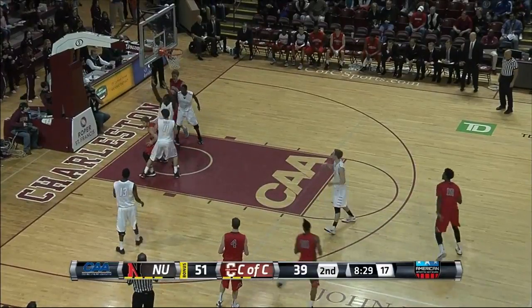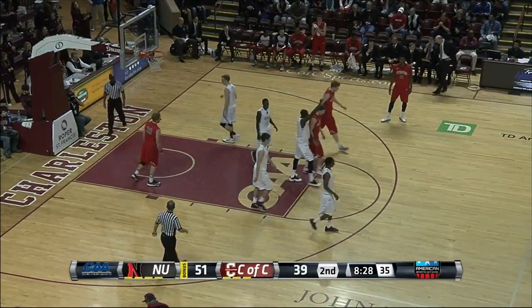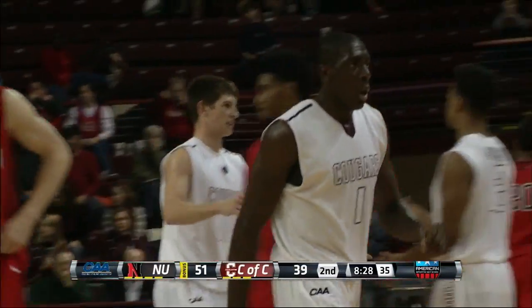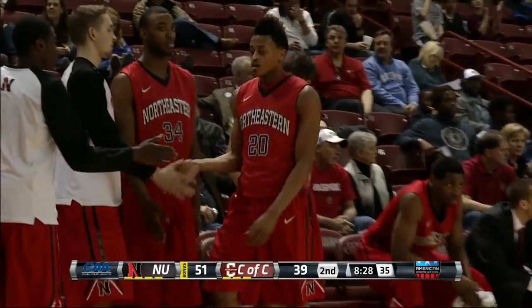Begley, nice look inside, stall, too much traffic, and he travels. Couldn't find the handle of the ball. Substitutions, T.J. Williams back in. Begley, the freshman, goes out for Bill Cohn.